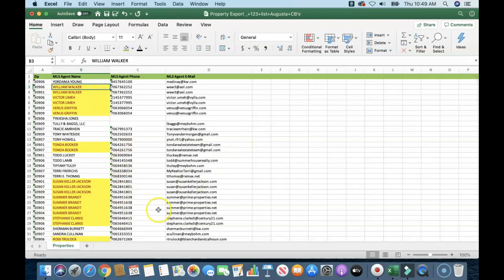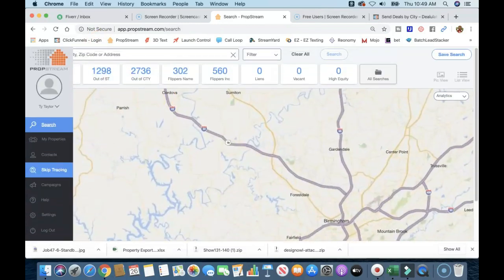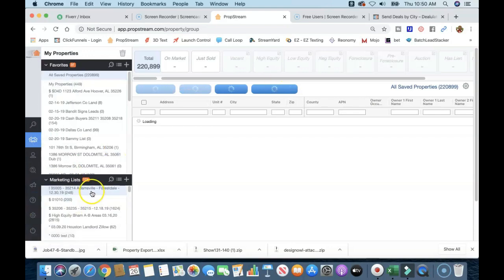Now, one thing about it now, it's going to be market specific. All MLS systems are not created equal as far as how they provide the data to PropStream. Now, in this particular market, they've done great right now. But if I go back over here and say I want to do, which I've already done it. So I think I got that list in here.